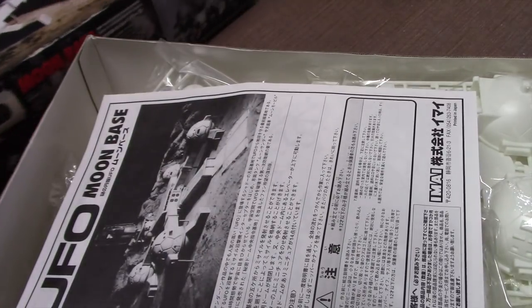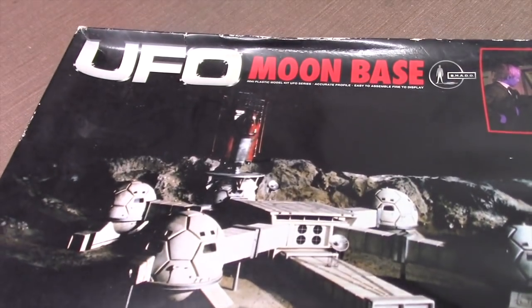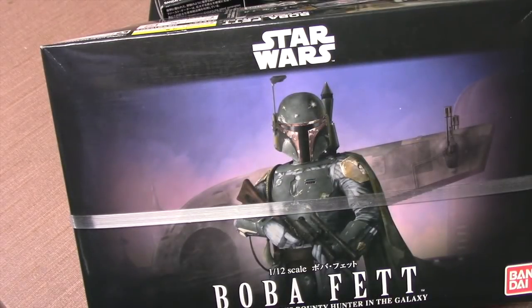So I'm not going to get to this anytime soon, but I'm going to keep it in my collection for now. Maybe I can get to it by the end of the year. So again, this is the moon base seen on UFO. Now this, of course, is a model that is in current production.